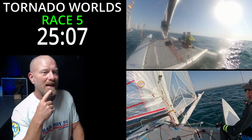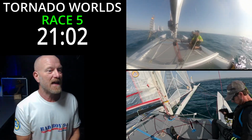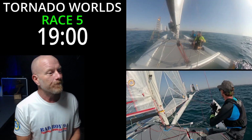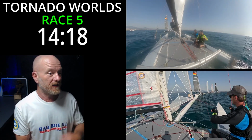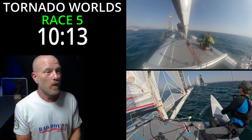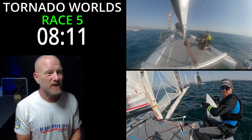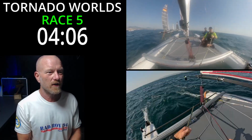Because my feeling is on the starts that if we bear off too much into that space underneath, then we're going to get sucked in to the boat that is to leeward of us and get kind of choked with that. 9 seconds to go. It's not looking too good here.